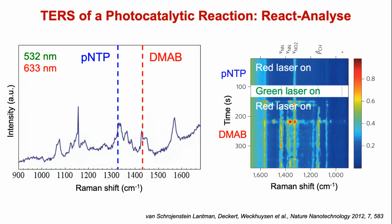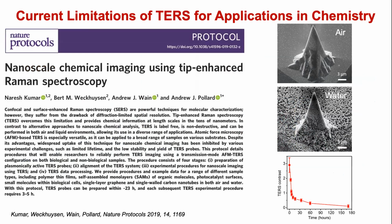So this is one of the first examples, and you would say, okay, react, analyze, it's a piece of cake. But I think that someone here in the back of the audience, Naresh Kumar, the first author on this review protocol article in Nature, will right away have to admit that this is far from trivial. One of the things that is far from trivial is, for example, the stability of the tip. We have encountered a lot of issues with stability, because you have to make sure that this enhancement is always maintained. But that is not the case.